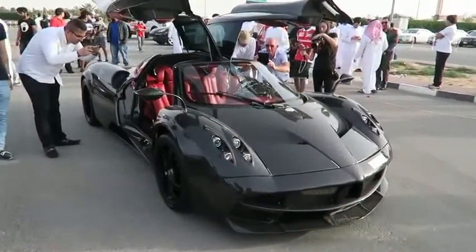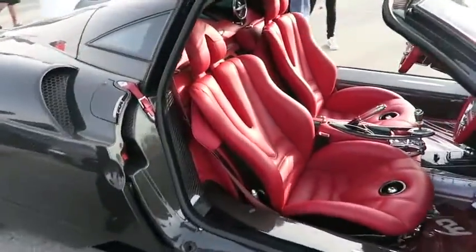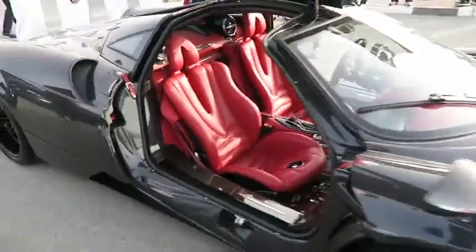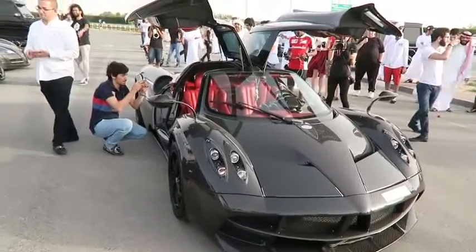The doors of this Pagani are up and you can actually see the interior of this thing, which just looks stunning. Full red leather, which is my favorite type of interior. Doors up. I think these bad boys are actually going. I think they were just here for some photos.